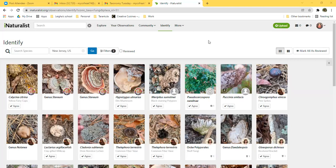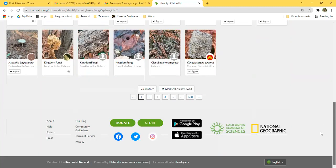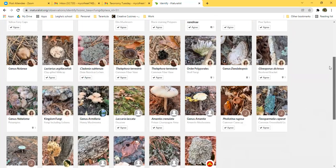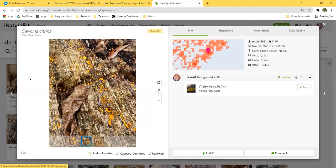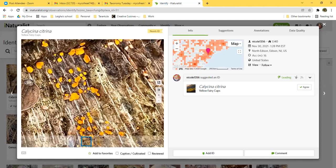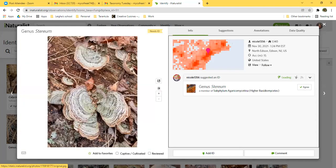If we had run out of time or mushrooms, I had this queued up. I pulled up an iNaturalist page for New Jersey. These are just observations. You see there's almost 2,000 pages worth of mushrooms in New Jersey on iNaturalist, and we could just start pulling them up and taking a look at them. Not all of them are going to be worth looking at, but I figure we could just work our way through these things.